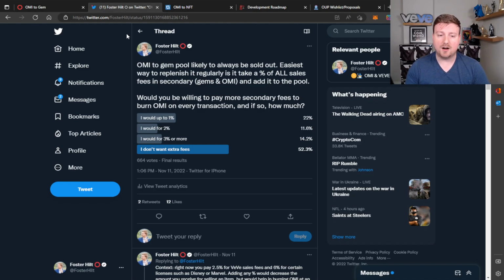And we can see here that the poll got approximately 664 votes, and over 50% of people said that they don't want any extra fees. And the second highest category would be up to 1%. So it seems like the vast majority of people, 3 out of every 4 people, have no interest in having any additional fees, or if there are going to be additional fees, very little fees added to the platform. And I tend to agree with this.